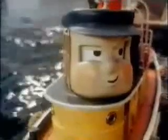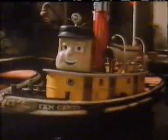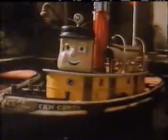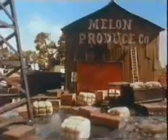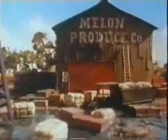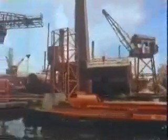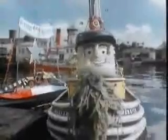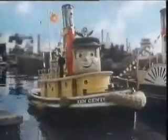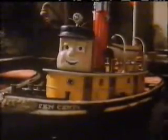Thomas knows there is a lot to do. But if the steam engines and diesel engines work together, they can get the job done. There are jobs for the engines all over Sodor. Different engines are good at different things. Can you help Thomas decide which steam engine should work with which diesel engine?